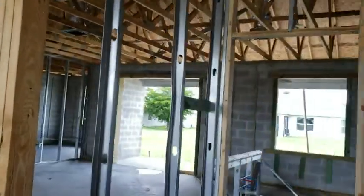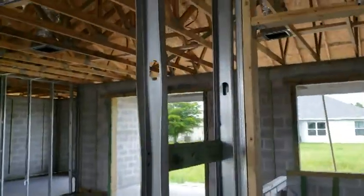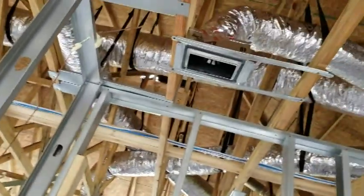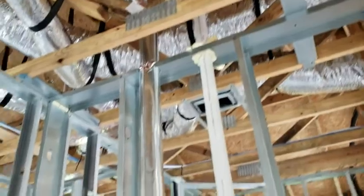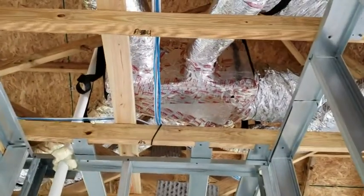And let's take a look in here. There's our drop down for the thermostat right there, that brown wire. Here's all of our ducts winding everywhere, which is great. Let's step into the master bedroom, looking straight up. You can see our junction box right there.